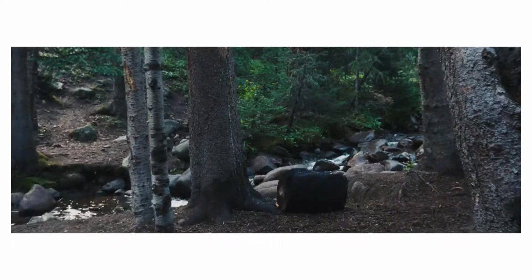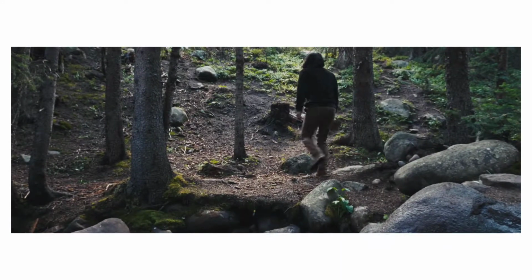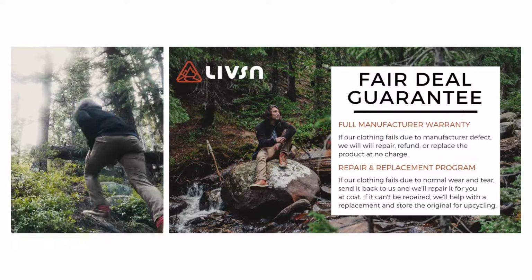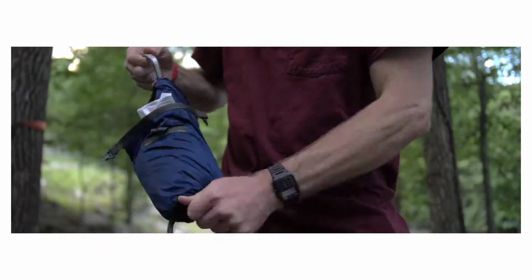We believe truly sustainable clothing is built to last and then taken care of. And that's why we offer a lifetime at-cost repair program for all of our clothing, helping you get more out of your belongings and keeping our apparel out of the landfill.